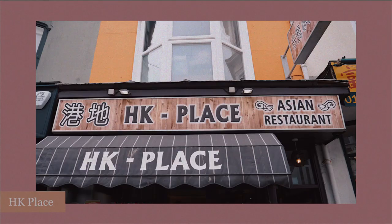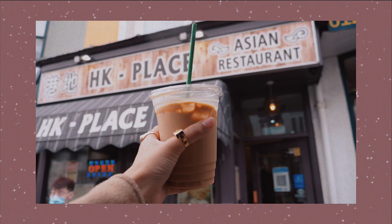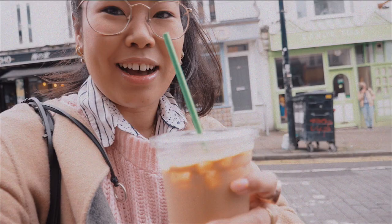Just come to Hong Kong Place, which is down Preston Street. I've never been here before. I've ordered a Hong Kong style milk tea and apparently it is authentic. Oh my gosh, it does actually taste like a Hong Kong diner.